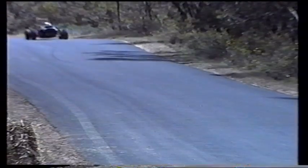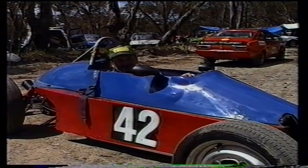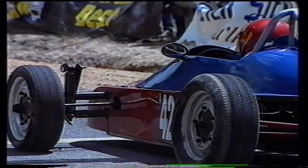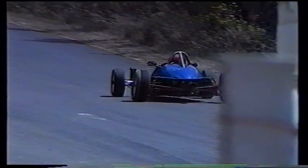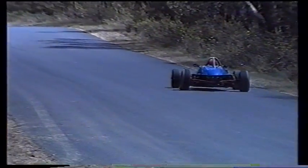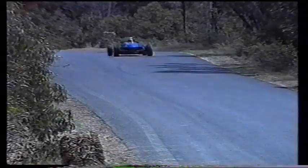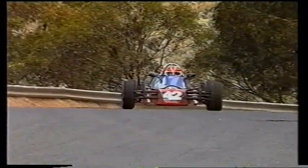My name's Paul Mazzucato, and this is my Formula V. Basically, it's based on the Australian Type 1 Volkswagen Beetle, and runs the Volkswagen engine and transaxle with the Volkswagen front end, drum brakes, wheels, Bridgestone racing tyres, and I'm finding it quite good actually.